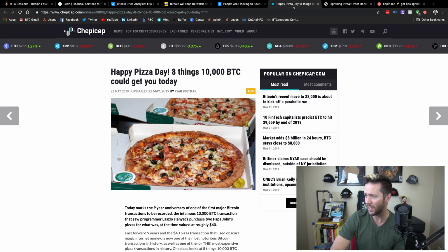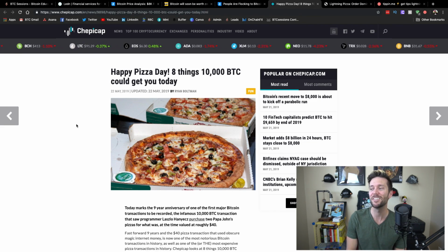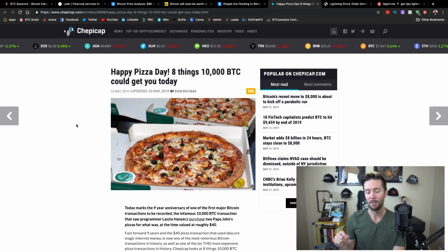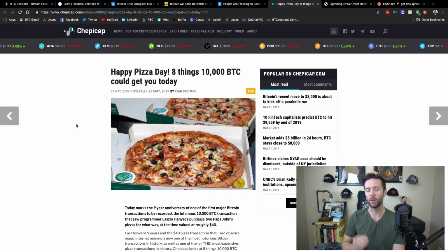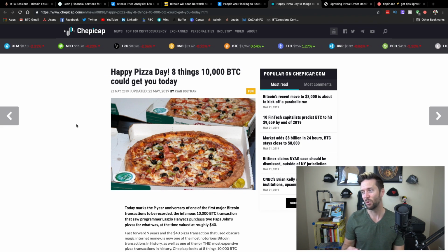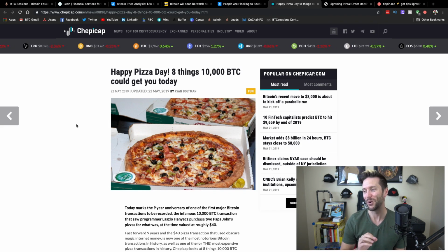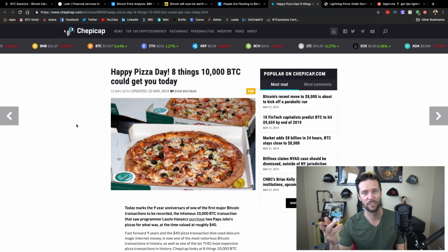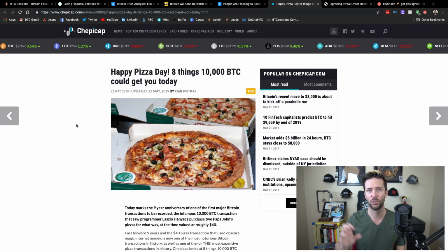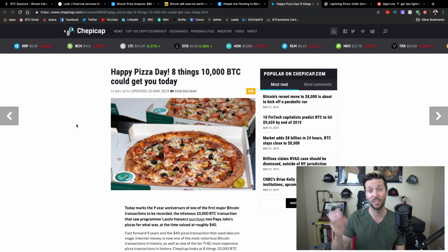Anyways, today is a big day. It's Bitcoin Pizza Day. And if you're new, you might not know what that is. But essentially, 9 years ago today, a man executed the first real-world Bitcoin for goods and services exchange. And what did he do? Well, he bought 2 Papa John's pizzas for 10,000 Bitcoin. He was actually just recently interviewed on 60 Minutes by Anderson Cooper as part of their short piece on cryptocurrency and Bitcoin.